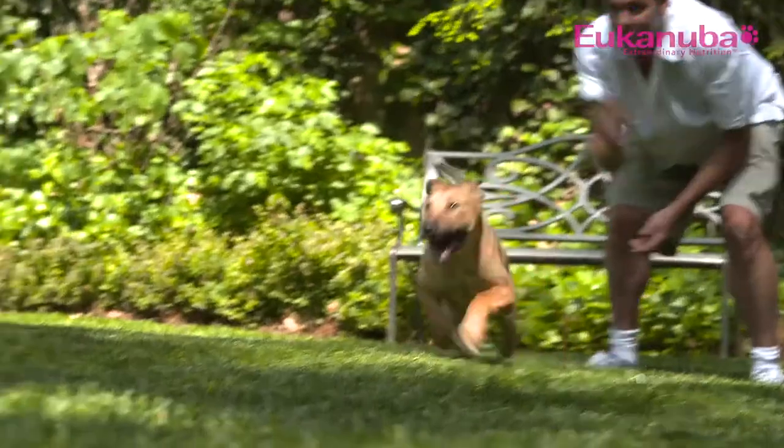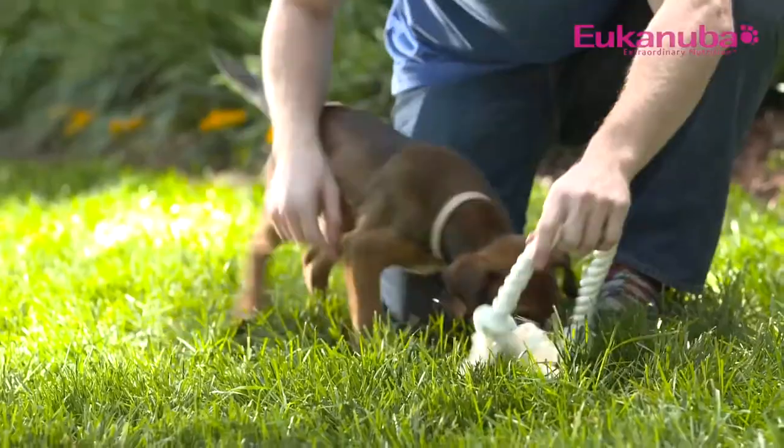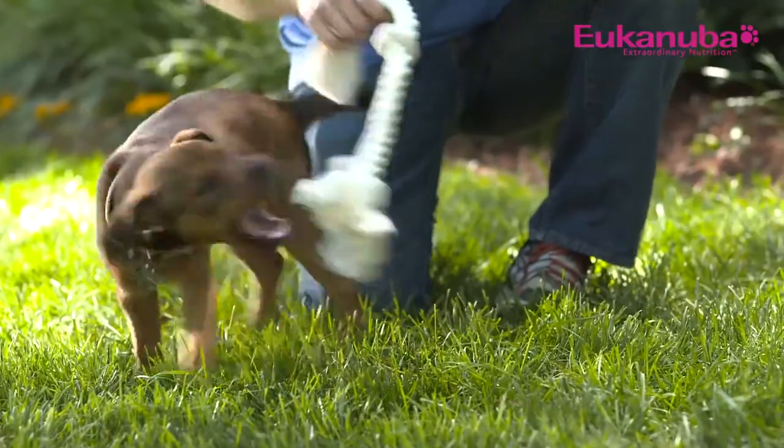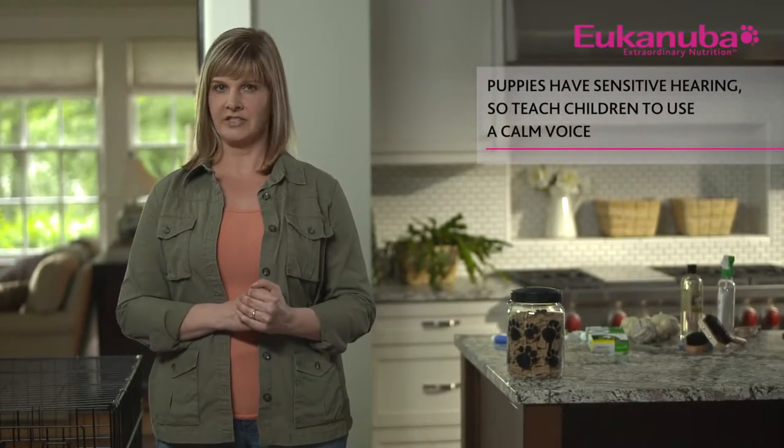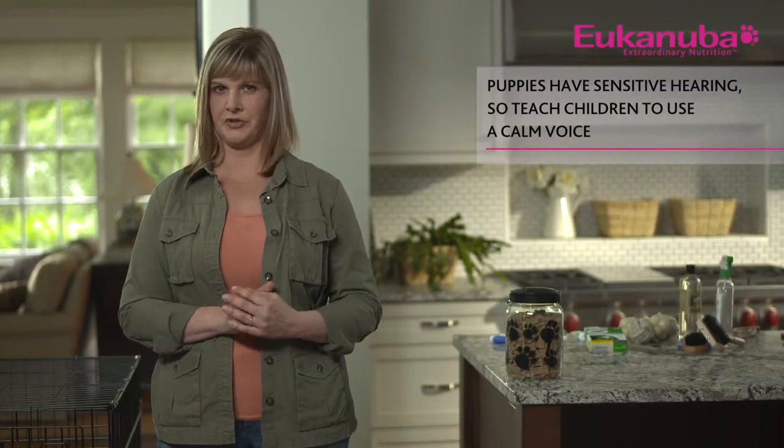For those with children, another extremely important part of bringing home your new puppy is making sure your kids know how and how not to handle a young dog. If your children are young or aren't familiar with how to handle puppies, you need to spend some time with them during these first few days explaining common sense rules on how to play with the puppy. For example, tell them that dogs have sensitive hearing, so it's important not to shriek or yell.